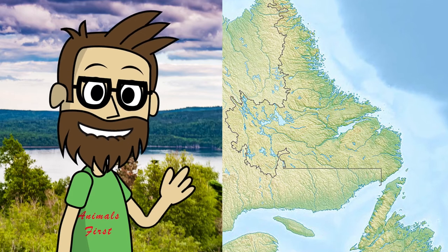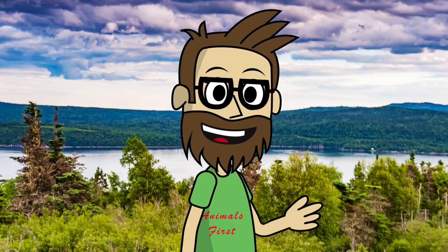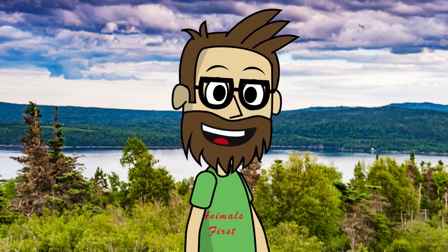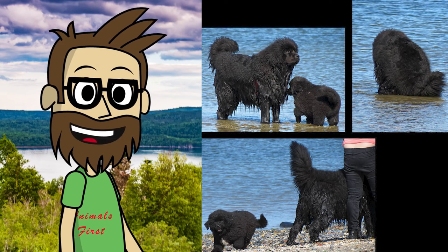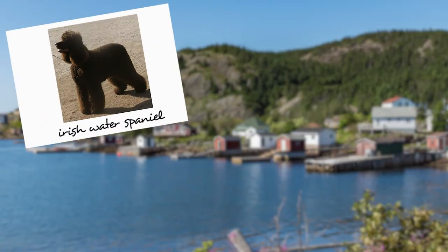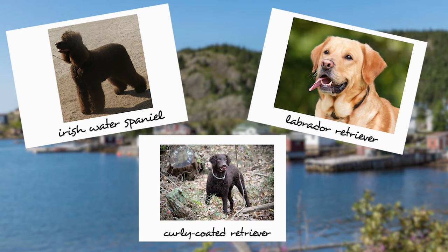The Newfoundlanders came from the Canadian province of the same name. The specifics are vague. There are three hypotheses on how the Newfoundland came to be, albeit they are difficult to verify, as with other breeds. Newfoundland was bred and employed as a working dog for fishermen. Newfoundlands are linked to Irish Water Spaniels, Labrador Retrievers, and Curly-Coated Retrievers, according to DNA study.